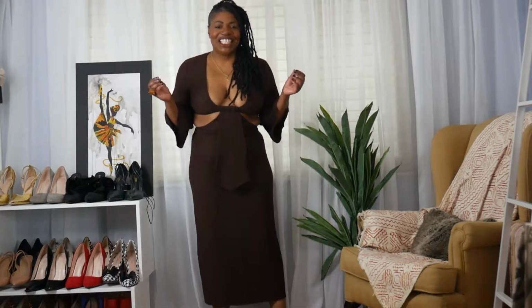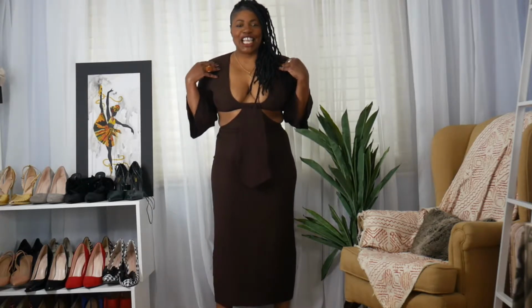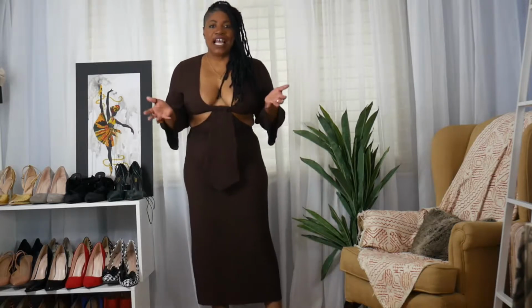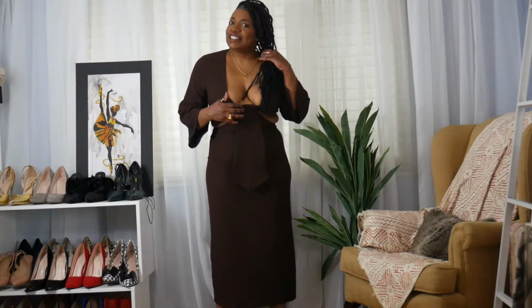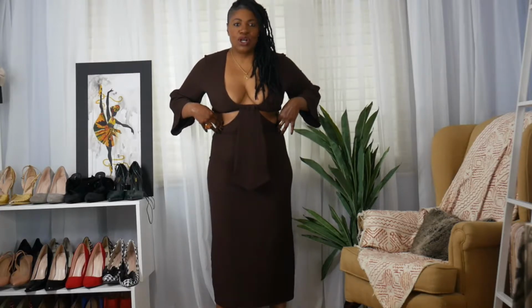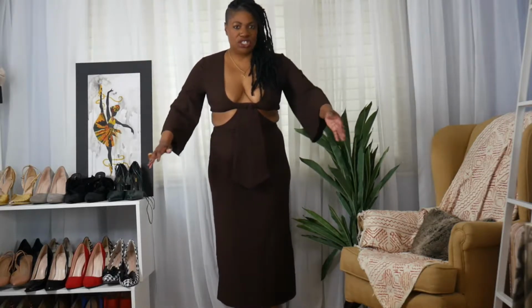All right, everybody. So this is our first look, and this is a brown midi dress, and it has cutouts. Cutouts are all the rage, cutouts in the front, cutouts in the back. And so I wanted to try this dress. I thought the way the holes were, it was strategic enough for me to actually wear it. However, it is giving me some issues, and mainly up here with the low cut V.